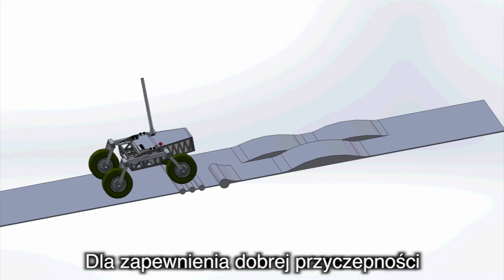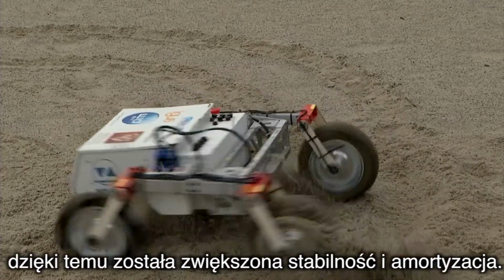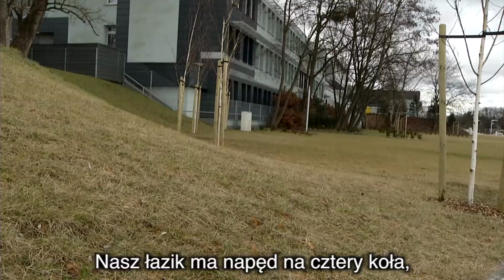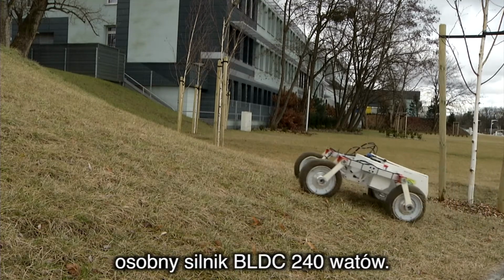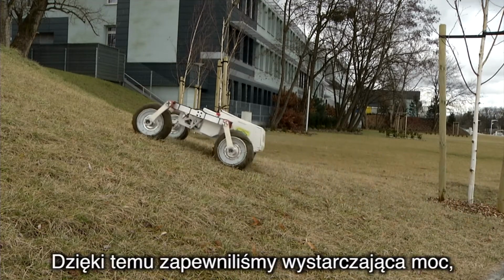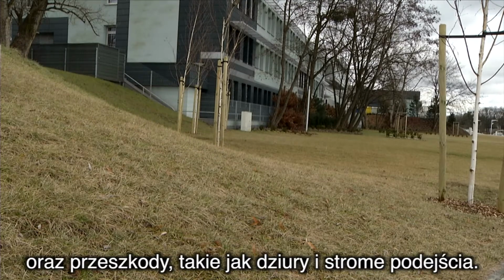To ensure good surface adaptation, high damping tires made of Cordura fabric and filled with foam granulate were designed. The rover is 4-wheel drive with each wheel powered by separate BLDC 250 watts engine. By this, we achieved ability to overcome many obstacles such as erratic terrain, ditches and very steep slopes.